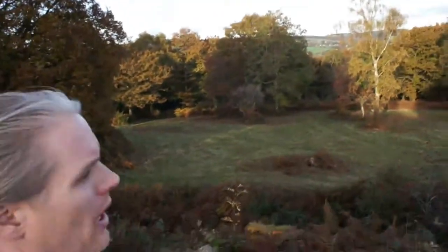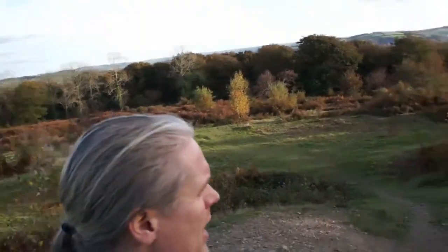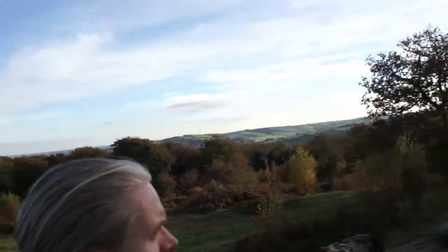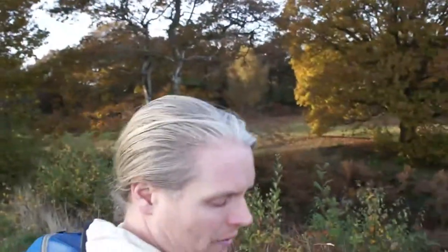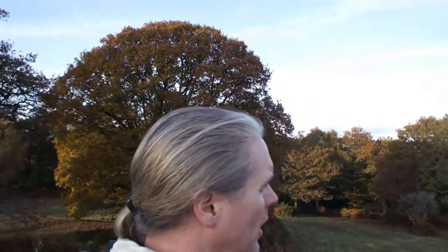Then it would have been raised up above these trees and it would have given a pretty good view of the surrounding area, because you can see quite a long way this side. And if it's raised over the trees, you should be able to see a long way in all directions, which would give you a good warning of any advancing armies. And you should also be able to see beacons from friendly tribes, warning of any dangers approaching.